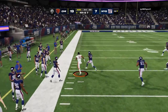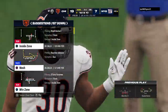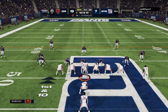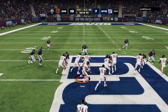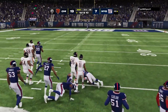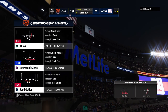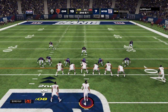Fields. That's to his running back, complete, and he'll take this to the other side of midfield before going out of bounds. So the drive takes him into Giants territory now. 1st and 10 at the 48-yard line. Herbert powering up the middle, and this will leave him a yard short. Nice pickup of 9 yards on first down. Ball on the 39. Here's 2nd down and 1.